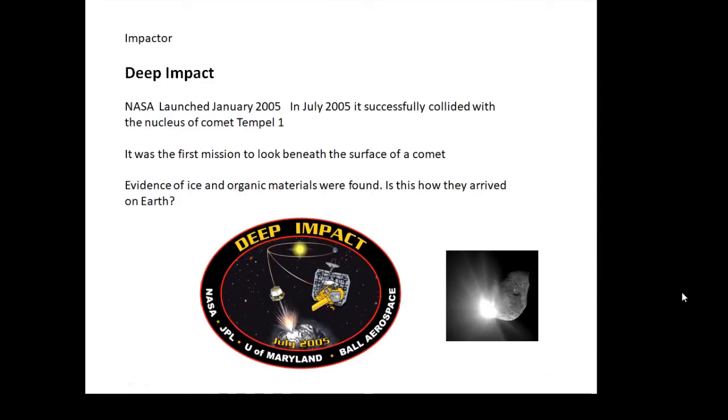An impactor, Deep Impact, smashed into a comet in 2005, and it was the first mission to actually look beneath the surface of a comet. It smashed into the comet, there was a big flash of light, lots of stuff chucked up, and we observed it all back on Earth, took lots and lots of measurements. Evidence of ice and organic materials were found, and there is a big theory suggesting that comets actually brought organic materials to Earth, and from these organic materials life evolved.